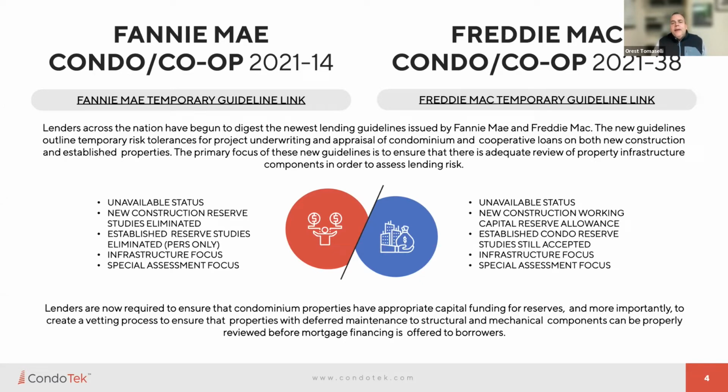But it is certainly one of the most major things that's happened in the industry, because as soon as a condominium development goes onto that unavailable list, it impacts every single owner in the development and literally shuts down that building or that condominium development for mortgage financing. So, as you can imagine, it's a pretty big deal as a realtor if you have a listing in a building that's unavailable for mortgage financing. So that's the first thing.